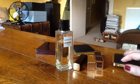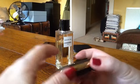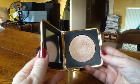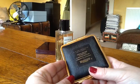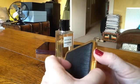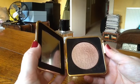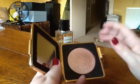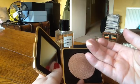However, the other two products that I got, I didn't really want to like them, but I really, really do like them, and they have become firm favourites. Here's the beautiful highlighter called Modern Mercury. It's just gorgeous. If you like highlighters, I really don't think you want to miss this one, even though it's extremely expensive. It's hugely pigmented, so a little goes a long way.